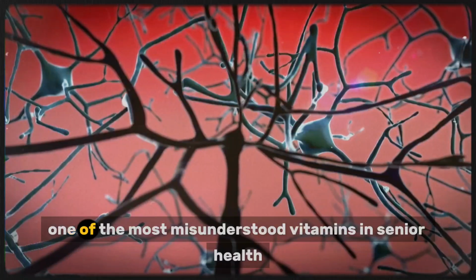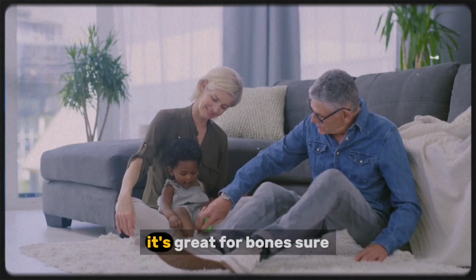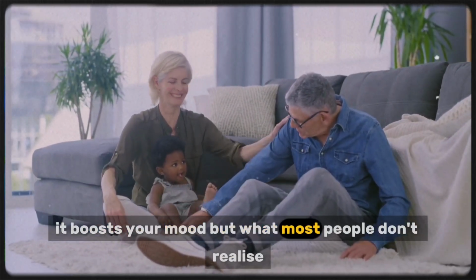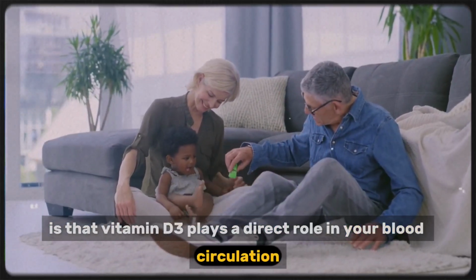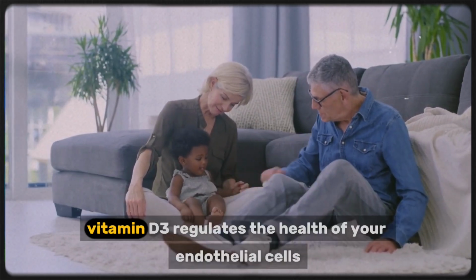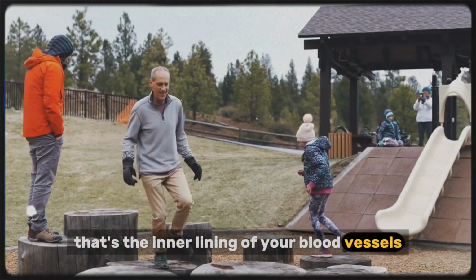Next up, one of the most misunderstood vitamins in senior health. Vitamin D3. Yes, it's great for bones. Sure, it boosts your mood, but what most people don't realise is that vitamin D3 plays a direct role in your blood circulation, especially in your legs. Here's why. Vitamin D3 regulates the health of your endothelial cells. That's the inner lining of your blood vessels.